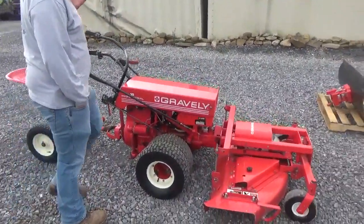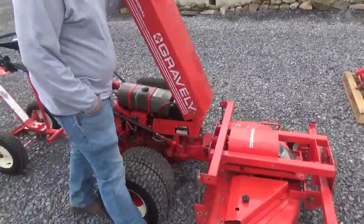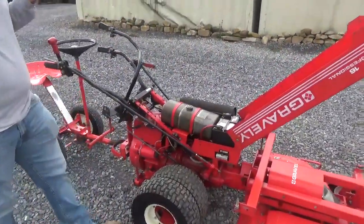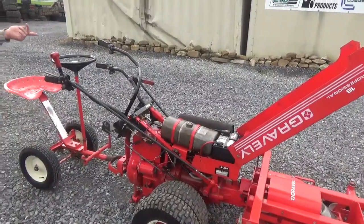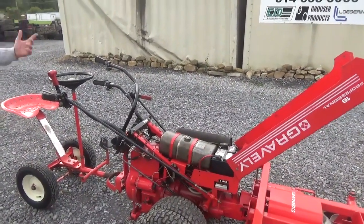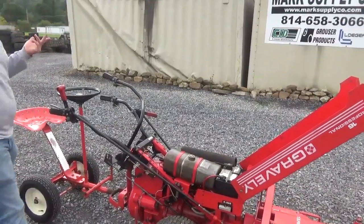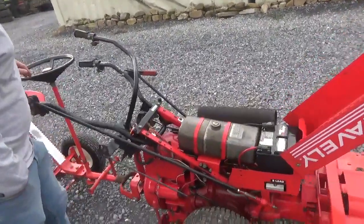These tractors are unbelievably tough. I actually had two that had come in. They were some of the last serial numbers that had been produced that I'd sold years ago. I wish I never would have. These are just little pieces of history. This is back when something was built that actually amounted to something.